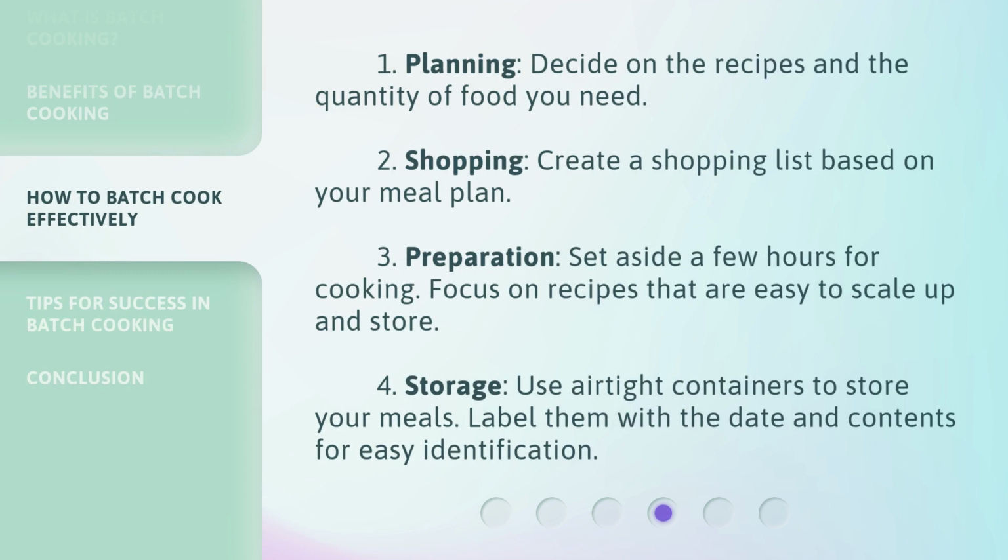1. Planning. Decide on the recipes and the quantity of food you need. 2. Shopping. Create a shopping list based on your meal plan. 3. Preparation. Set aside a few hours for cooking. Focus on recipes that are easy to scale up and store. 4. Storage. Use airtight containers to store your meals. Label them with the date and contents for easy identification.